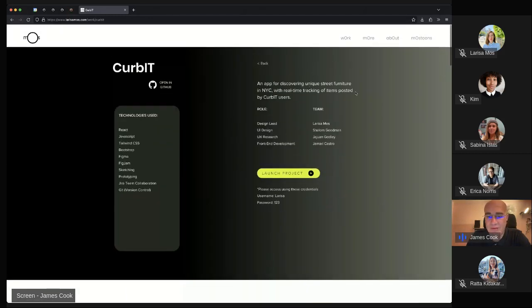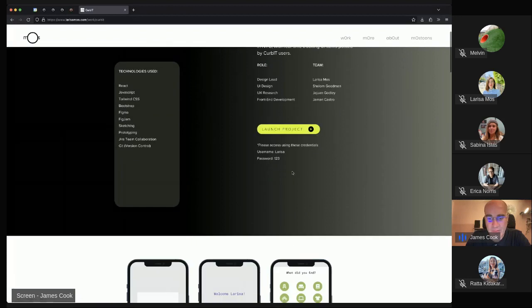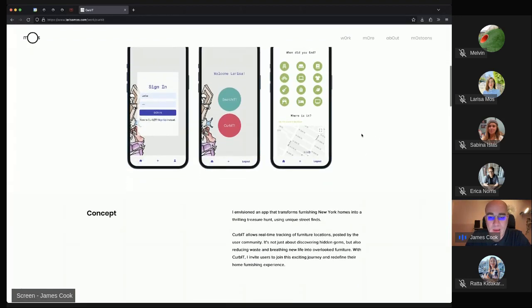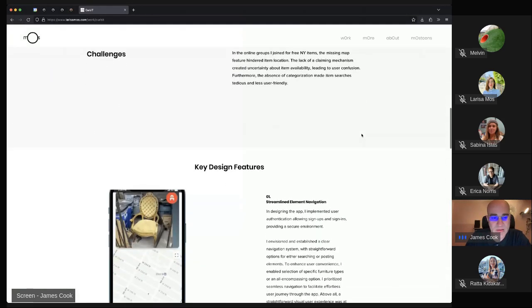Okay, so an app for discovering unique street furniture. Well, that sounds fun. Okay, role as a design lead, technology fine. So I can go play with it if I want. Right. Tell you what, give me a moment. I'm just going to silently read this.